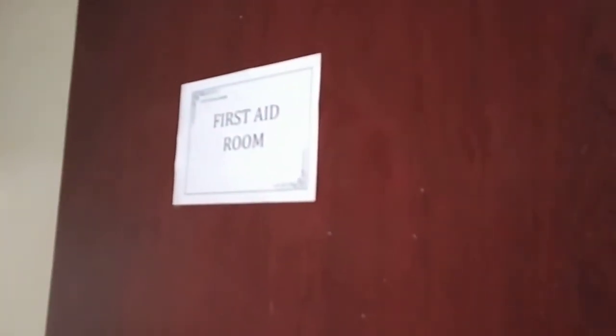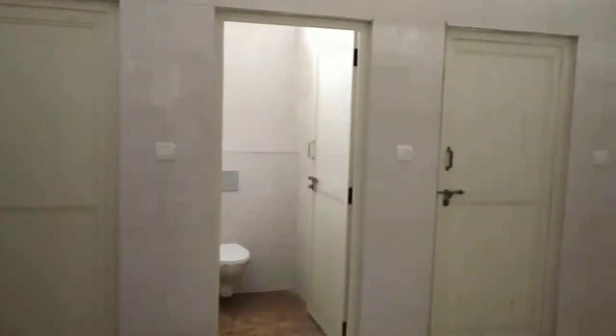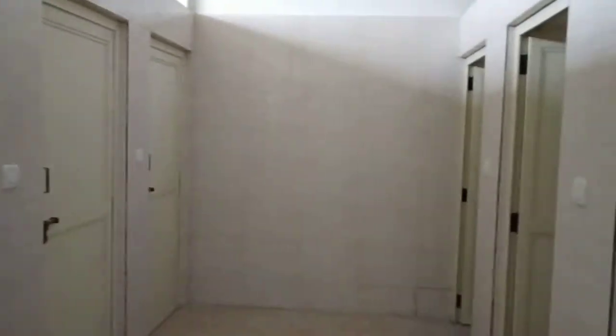The lounge room here. This will be the lounge room. First aid room and the facilities that are required for the first aid, the medicines. For the toilet, the total area is 0.0 square meters. And the change room.